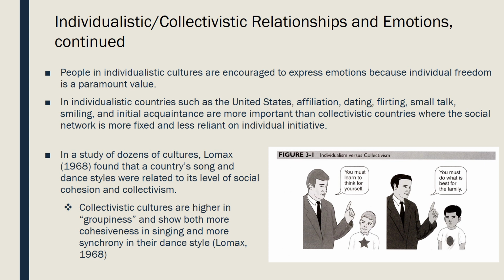In a study of dozens of cultures, Lomax found that a country's song and dance styles were related to its level of social cohesion and collectivism. So collectivist cultures are higher in groupiness and show both more cohesiveness in singing and more synchrony in their dance style. So over here on the right is another comic that expresses the difference between individualism and collectivism. The American father would say, you must learn to think for yourself. And the Asian father would say, you must do what is best for the family. So it's again that difference between focus on oneself and focus on others.